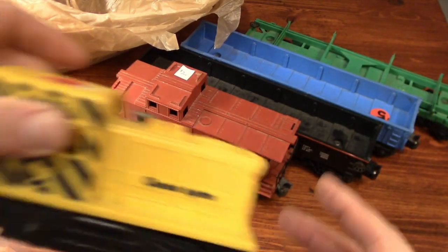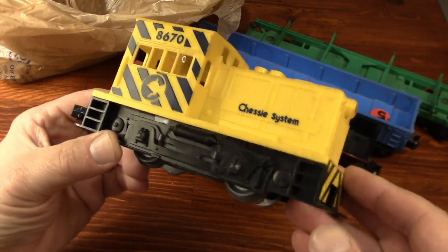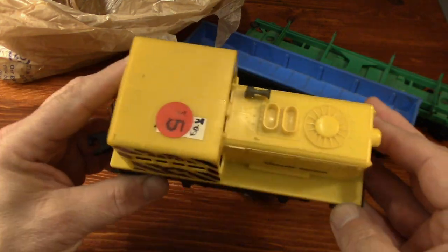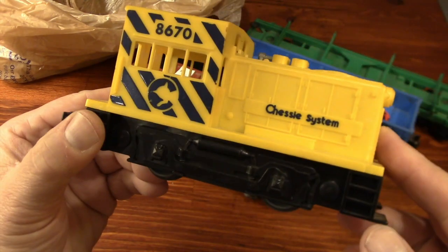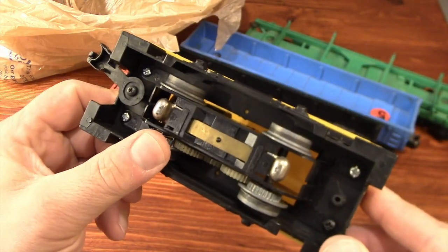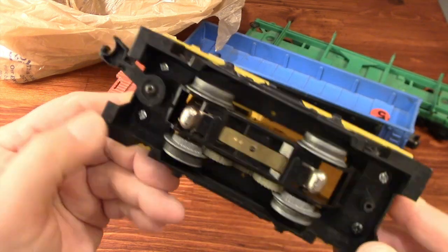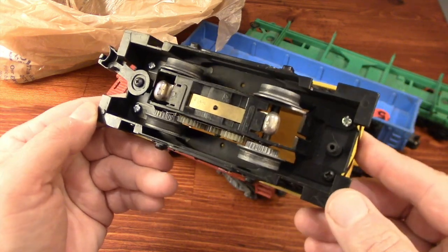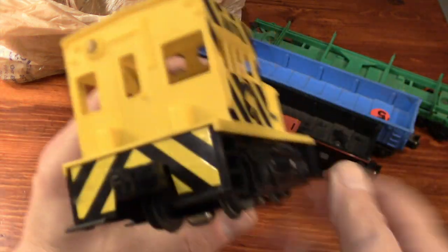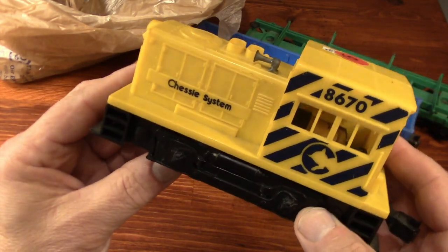Here is the only motorized diesel that I bought. It's a little switcher for chassis. It's not complete. It's missing a coupler at the front. It's DC operated, so it won't run on my AC track. But I have an idea for maybe trying to fix that, to make it compatible with AC track, or I just have a loop that runs DC too. I'm not sure. It's definitely going to be repainted. I don't like yellow plastic.